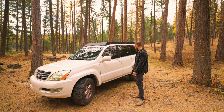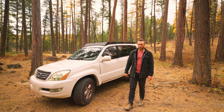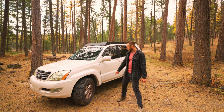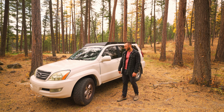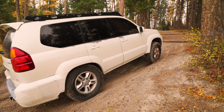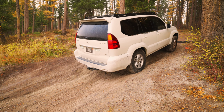And then probably one of the most common things that you'll see for folks who take the GX470 off-road, and a very easy thing that you can do to get a little bit more clearance, is actually removing these bottom side steps. So, a couple bolts, a couple clips, and you pop those out, and instantly from a side view or perspective, you get a lot more ground clearance.